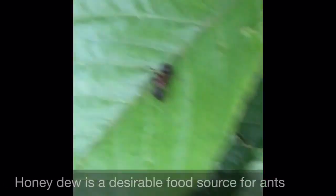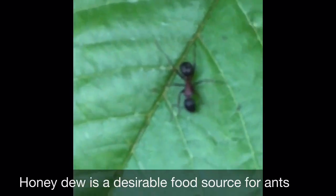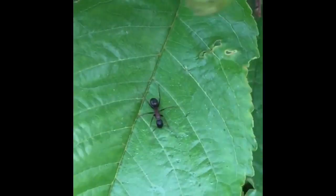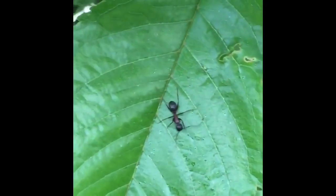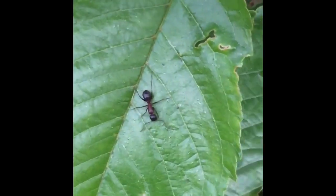The aphids excrete a sticky substance on the leaf, which is also attractive to insects like ants. This ant is just feasting on little drops of honey-like substance that the aphids have excreted. You can kind of see the little shiny dots all over this leaf, and this ant is going to town.